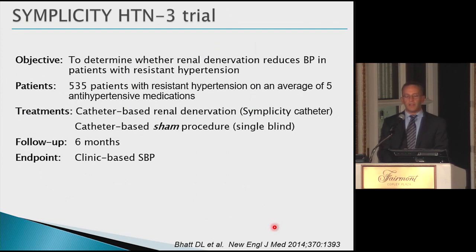The Simplicity Hypertension 3 trial, which you're familiar with by now, came out 2 years ago. And this was 535 patients with resistant hypertension on an average of 5 antihypertensive medications. And what's unique about this study, it's actually not unique anymore because there was another, although smaller, trial looking at renal denervation versus sham, which was null.